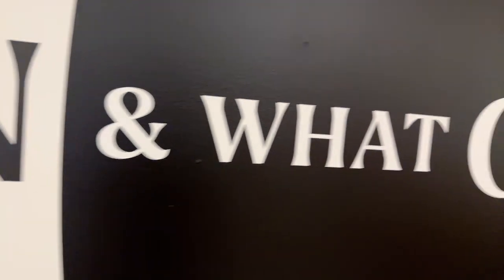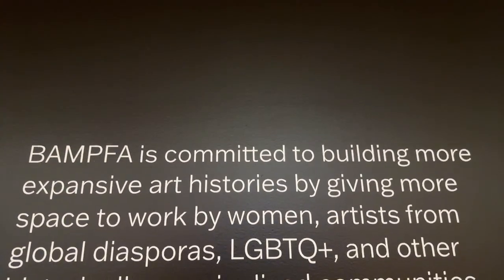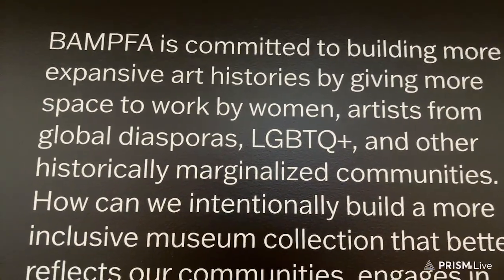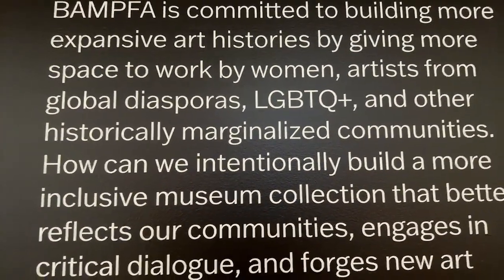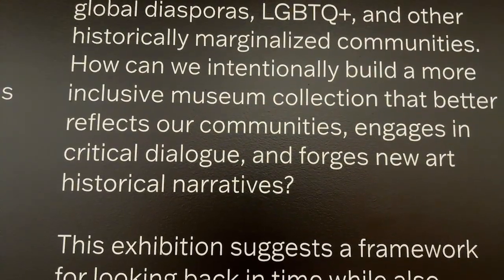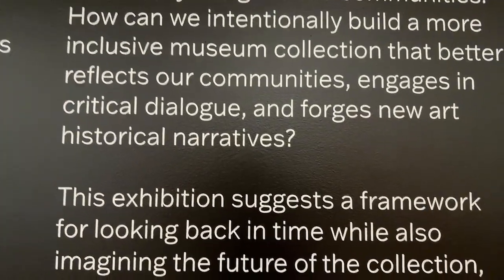What has been and what could be. And to continue, BAMPFA is committed to building a more expansive art history by giving more space to work by women, artists from global diasporas, LGBTQ+, and other historically marginalized communities. How can we intentionally build a more inclusive museum collection that better reflects our communities, engages in critical dialogue, and forges new art historical narratives?